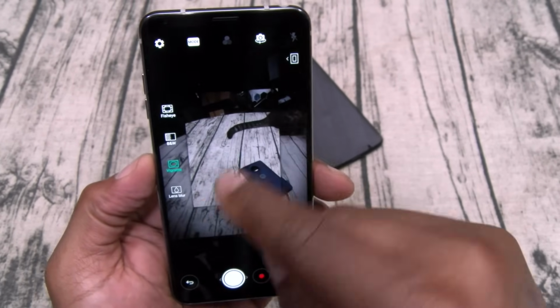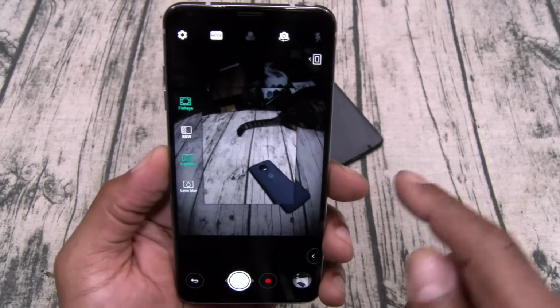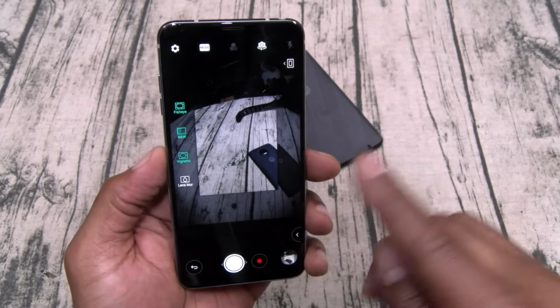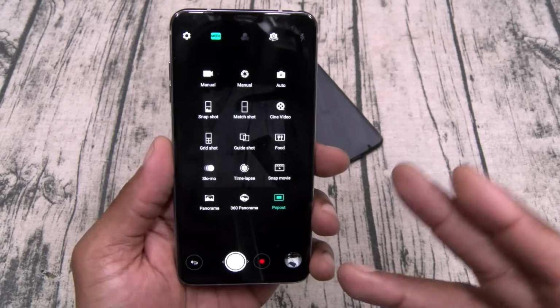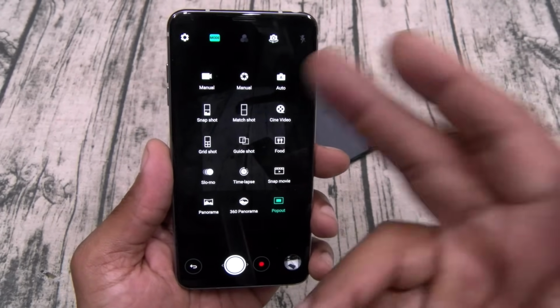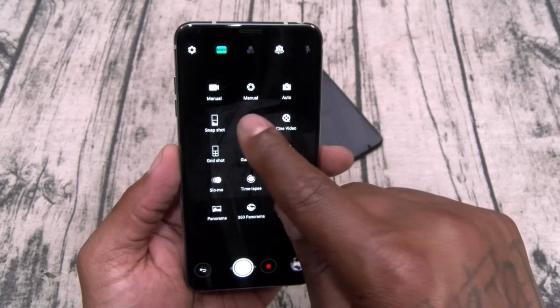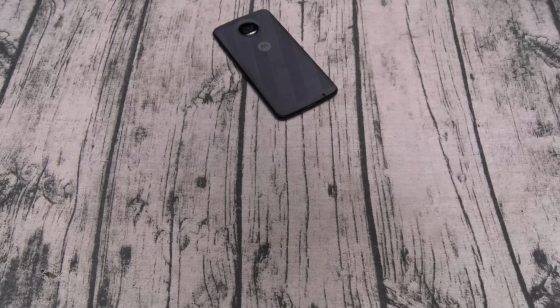All right, let's see what else we got. Now you got fisheye. When you change the pop out, you could change it to black and white. Trust me when I tell you, this camera just has so many different modes. Now I don't got to go through all of them. You know about manual, you know about auto, you know about matte shot.